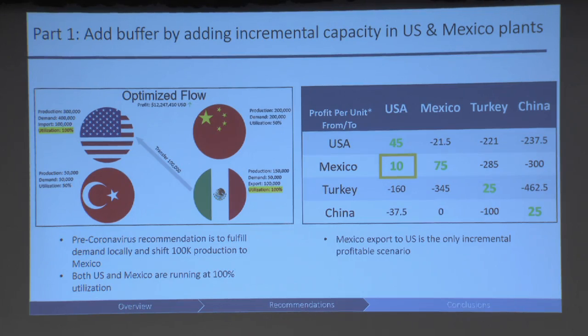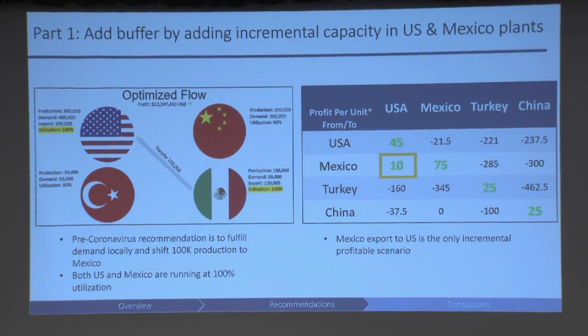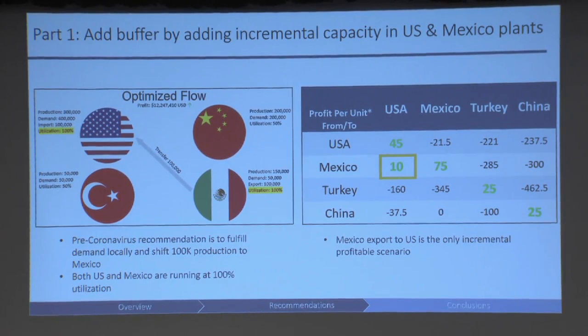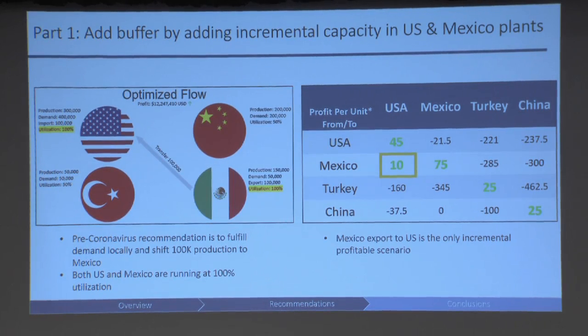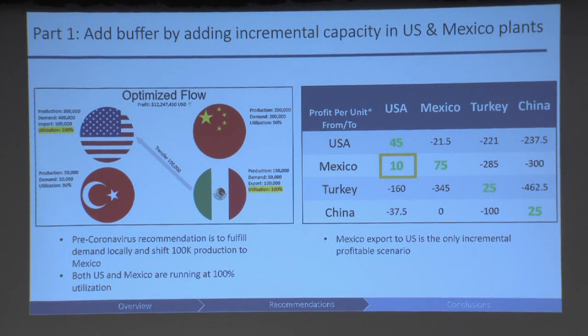One thing I want to point out is that under such a scenario, we'll be running both the US and Mexico plants at 100% utilization rate, which is not actually practical. So how do we allow for agility and flexibility to meet shifting demands? We refer to the heat map that we created on the right-hand side of the screen. This table shows the profit per unit based on different production sites and different markets. As you can see, not only do the US and Mexico have the highest profitability, but also Mexico exporting to the US is the only profitable route when we're doing inter-country trade.